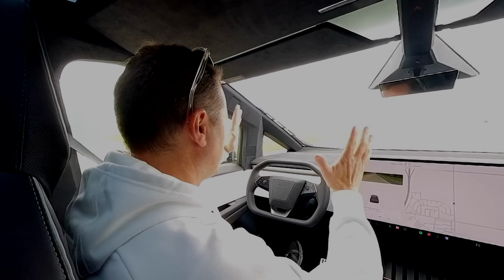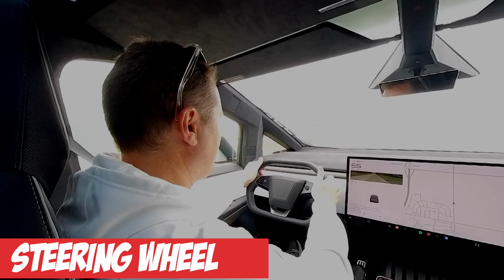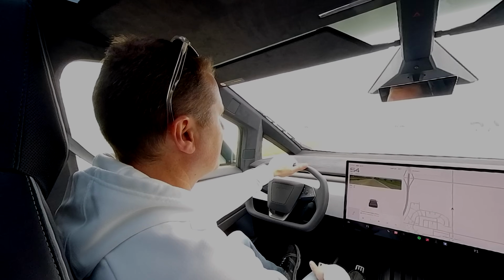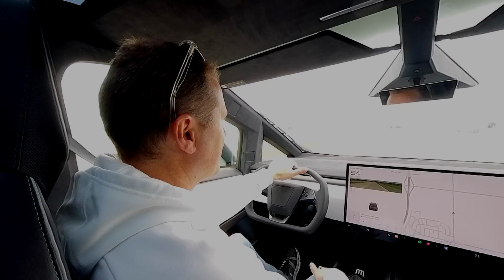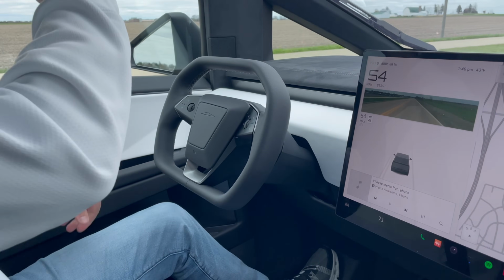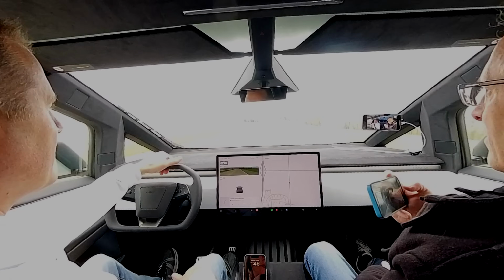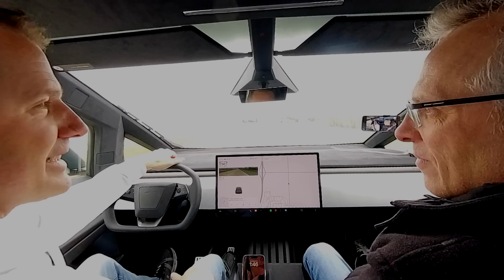The Squircle took me a little to get used to. I didn't think I was going to like it. I do like the flat part on top a lot, and the reason why it works is because with the steer-by-wire, there's none of this. You'll see when I come to a four-way stop or whatever, a full turn is just like that.